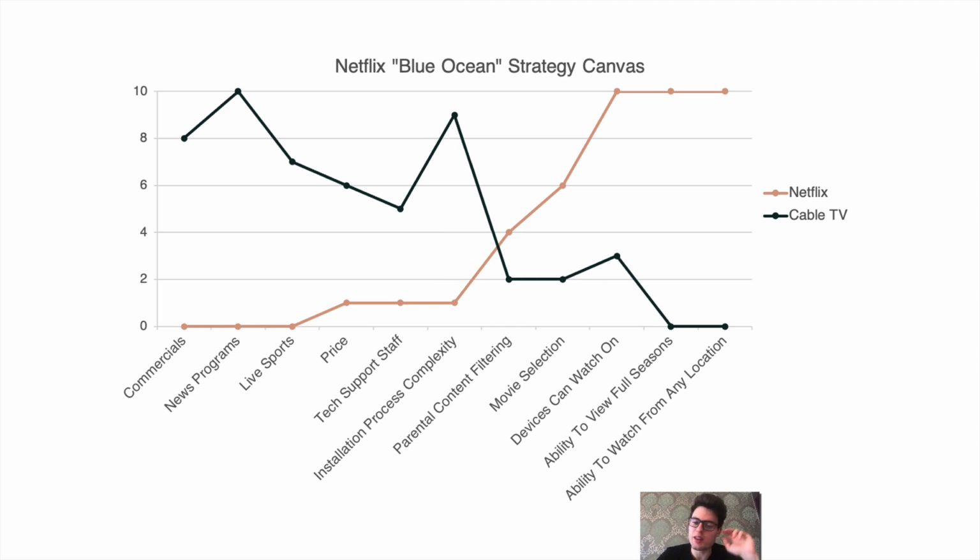And one thing you can see with Netflix is sometimes there are variables that aren't served at all in the industry. For example, the ability to watch from any location. It used to not even be a thing, and then Netflix made it a thing. So when you identify the variables, you're looking at what's already being delivered to customers by existing players, and then at what is not being delivered or not being delivered enough. Your goal as the executive or business owner is to raise the variables people really care about, and to reduce the variables that people really don't like or that really don't matter. So that's the overview of the Blue Ocean framework.